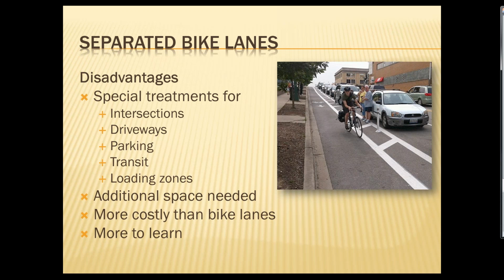But I would like to emphasize here that this isn't true just for separated bike lanes. We need to be doing special treatments for any bike lane that we're putting out there, particularly at those higher risk locations. And I think sometimes those conflict points have been ignored previously.